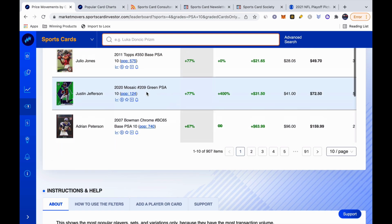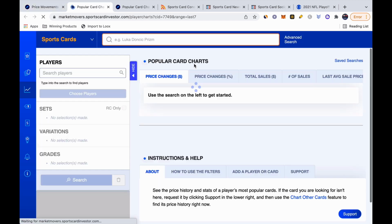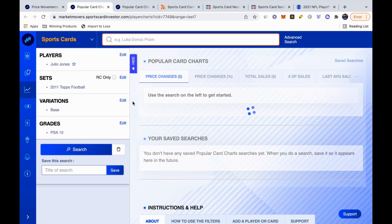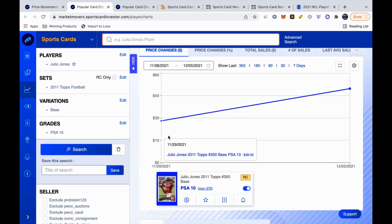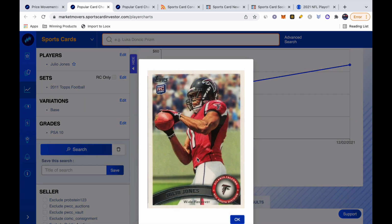Next on the list, Julio. 2011 Topps base, pop count of 575, up 77% on the week. I think Julio's still on the IR. But the Titans look very likely to make the playoffs to me. You know, they really, really do. They still have a shot at the number 1 seed. Julio starts the week at 28, ends the week at 50. Pop count of only 575.